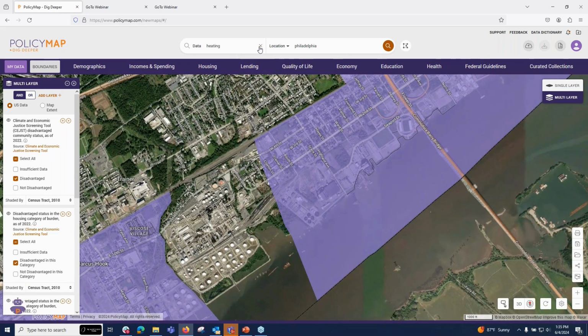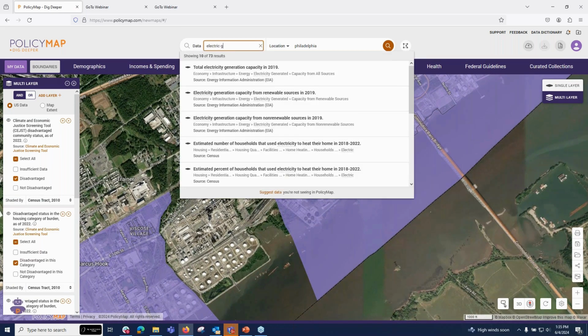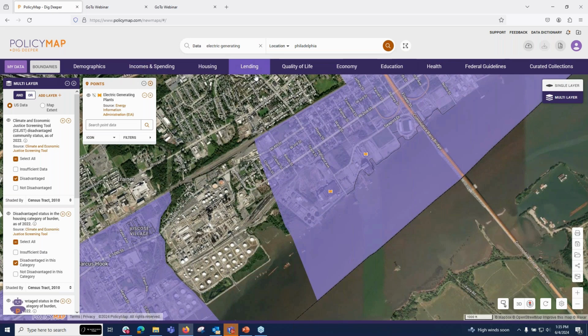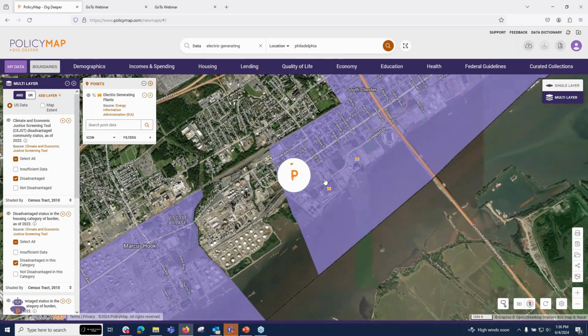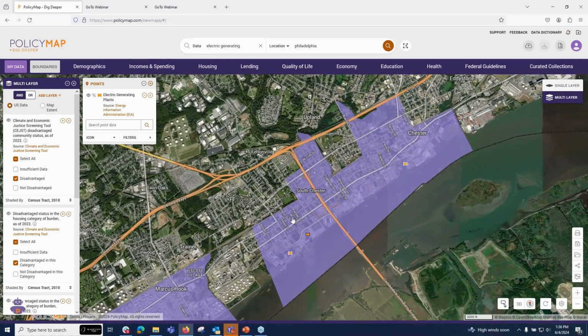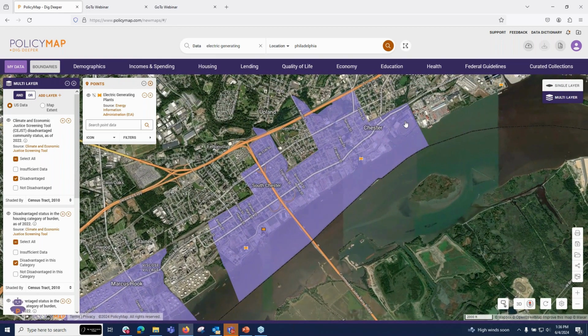And we do have in PolicyMap electric generating plants. I think electric generating plants are the number one cause of emissions in the United States because they burn fossil fuel in order to make electricity. And so I guess I shouldn't have been surprised at how many electric generating plants sat along the river, and that of course it's these neighborhoods that would be most affected by emissions and health issues. So that is another data set that we have.